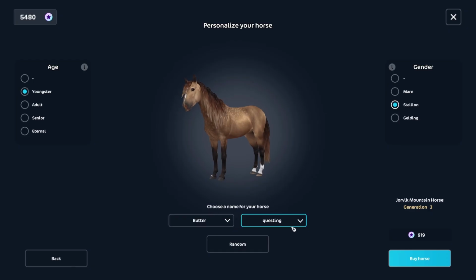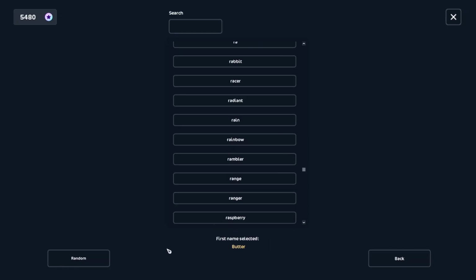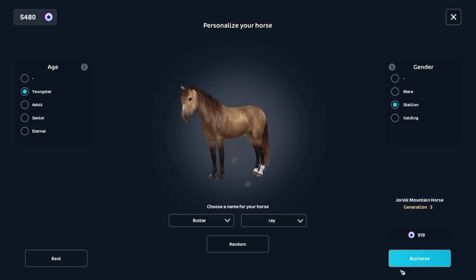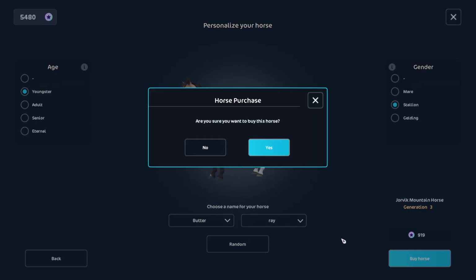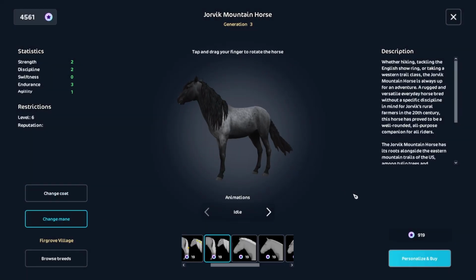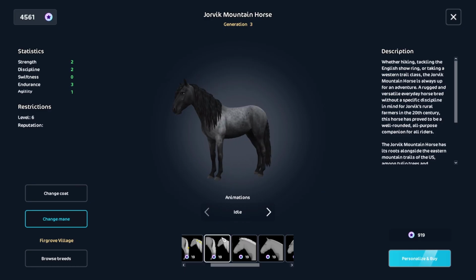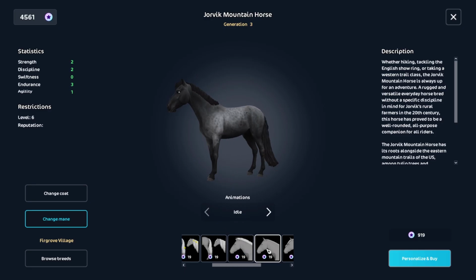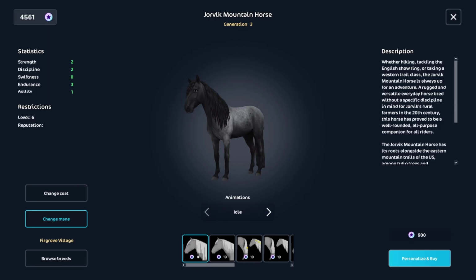I like the name Butter, but I wanna change the second bit. Butter Ray. It's a stupid name, but I think I'm going for it. There is one thing you need to learn. I don't care about my horses' names. I would much rather give my horses stupid names than actually spend time thinking of a good name. I just don't have the patience to look for a good name for them. I really don't. I think we're just gonna go for the normal mane for this one.